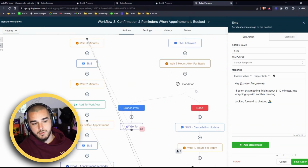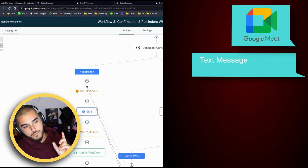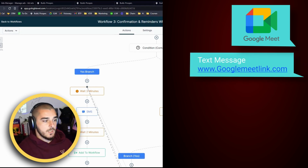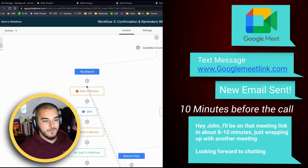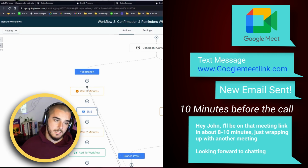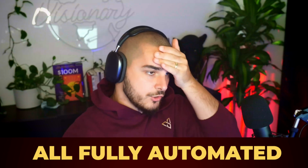We then drop the appointment meeting location, which for us is a Google Meet. So they're going to get a text message with the Google Meet as well as an email. And then 10 minutes before the call, it says, hey, John, I'll be on that meeting in about 8 to 10 minutes, just wrapping up in another meeting. Looking forward to chatting. This is all fully automated. We don't have to do any of it.